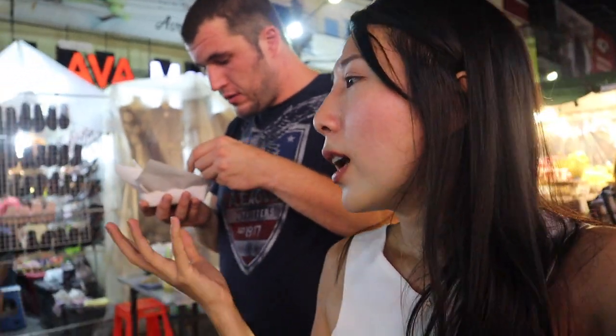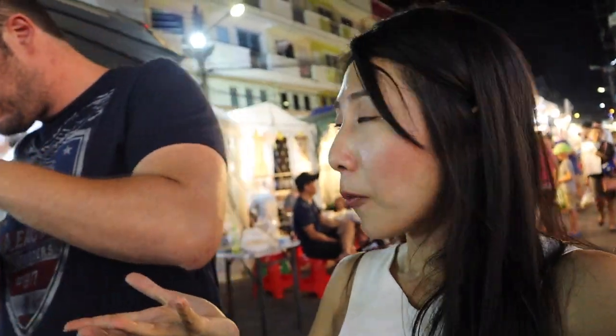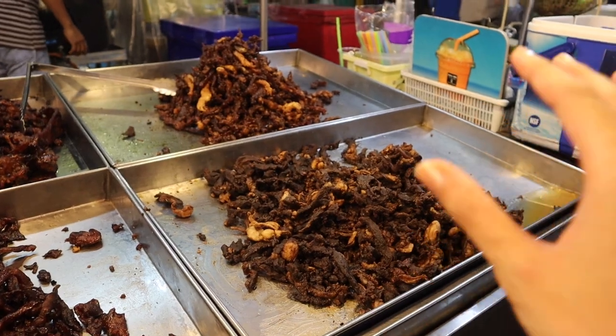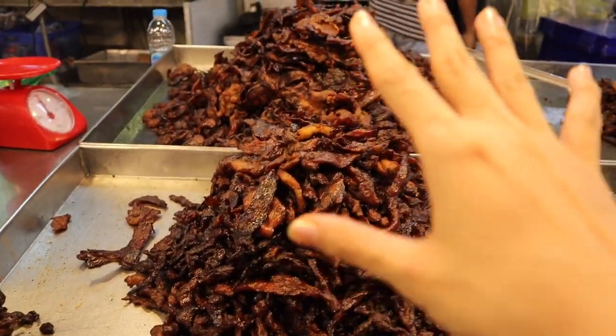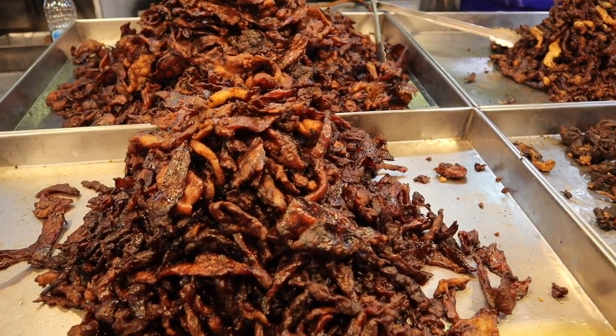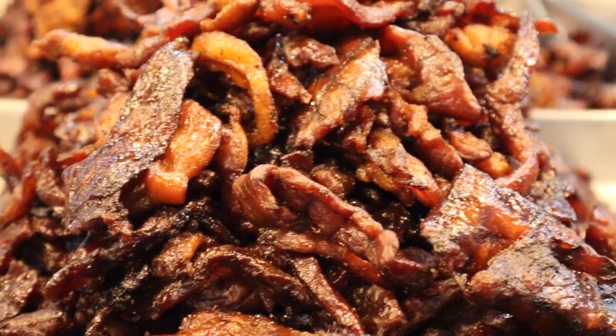Some places you can just grab and go like this, but they also have some spots like this for you to sit. If you feel like sun-dried beef and sun-dried pork, usually they have those, and then they deep-fry it.